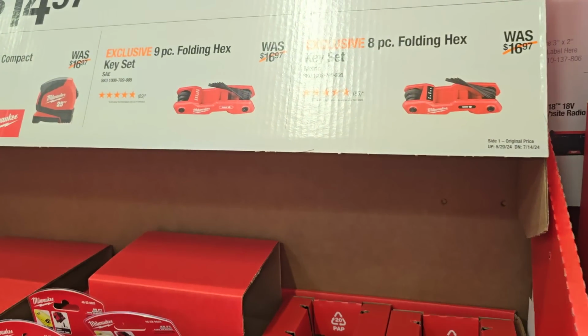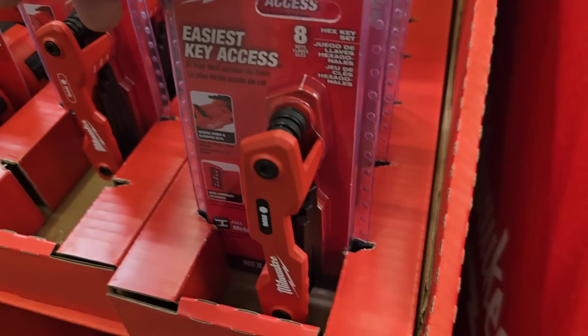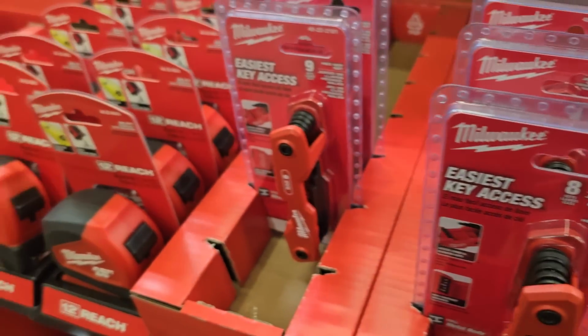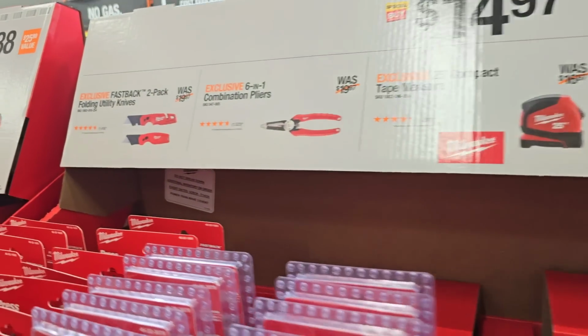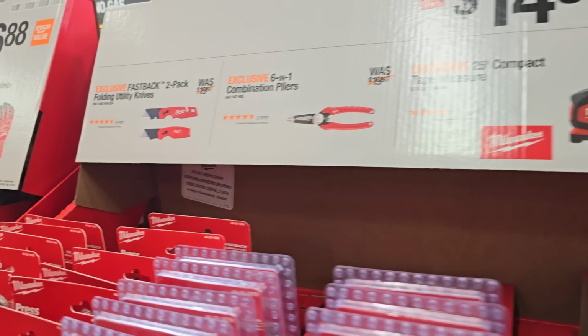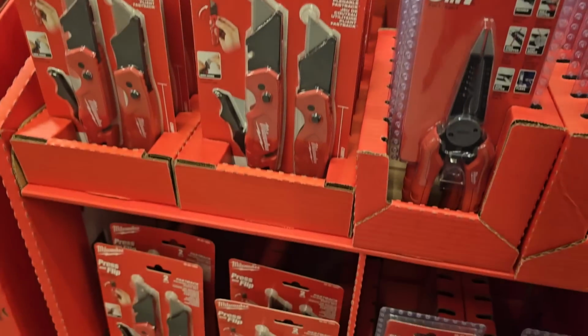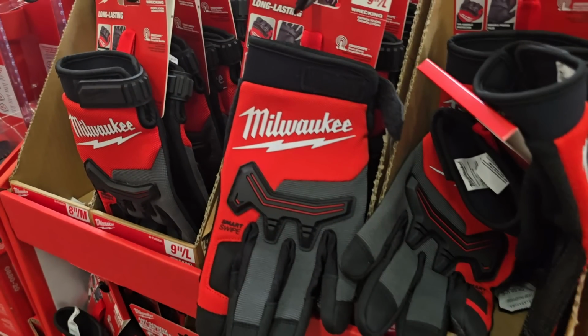All right, some newer ones are the folding hex 9-piece and 8-piece. So these are all new. Well, actually, I've never seen these before at the where the deals are at. So $14.97, any of these, including those fastbacks, the 6-in-1s. That is a pair of fastbacks. Really recommend those. Those are really nice to use.